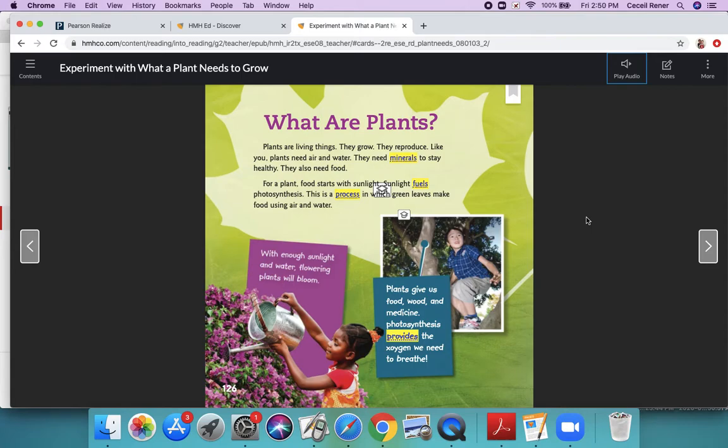Now, the title of our text is called Experiment with What a Plant Needs to Grow. Gives information about the topic, doesn't it? The author is going to give information about what a plant needs to grow. So as I read, boys and girls, I'm going to look for important details that give information about this topic. On this page, I read that plants are living things that need air and water. This is an important detail because it gives information about what plants need to grow. As I continue to read, I'll think about the author's words and decide if they give information about what a plant needs to grow.